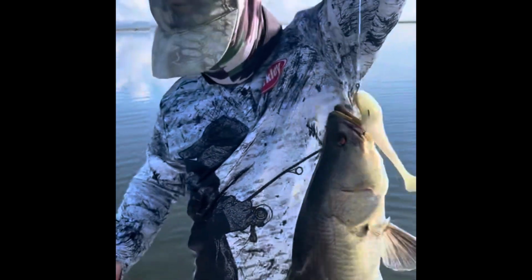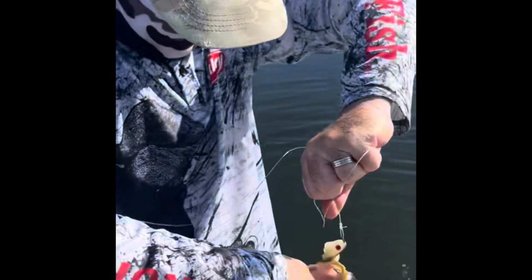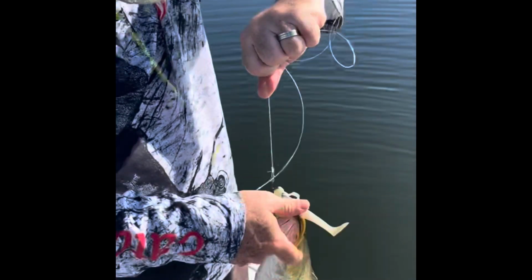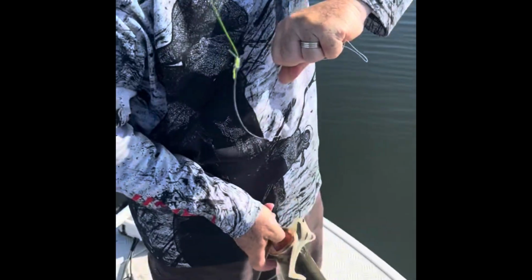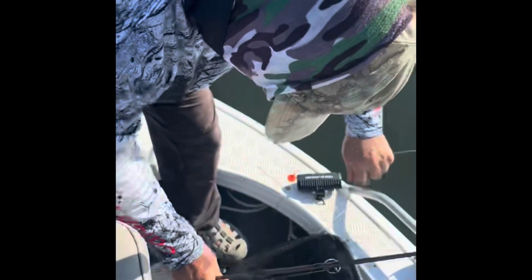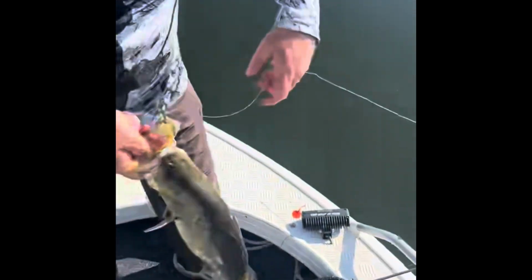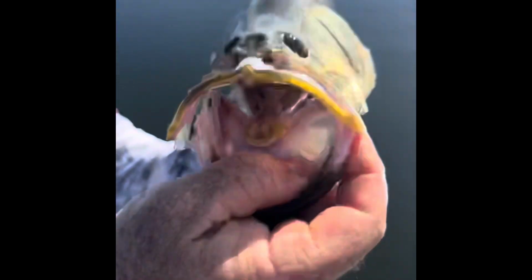And as Team Great Scott always says, when you can get your finger in their mouth correctly, well, I might get it off with a little more pressure. There we go. He says, how good is that?